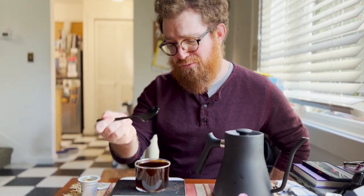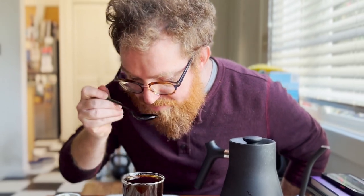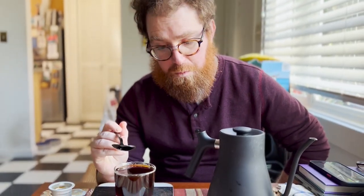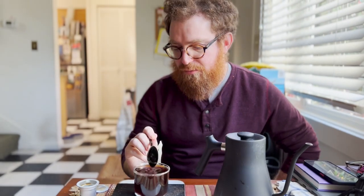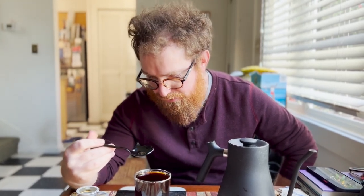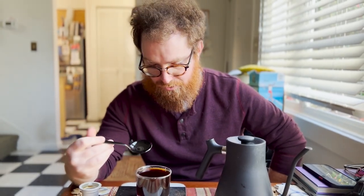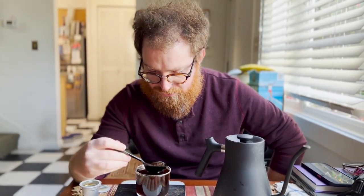So let's see. I'd like to take a moment to reflect on my Onyx cupping spoon. Beautiful cupping spoon. All right. It's definitely got really nice flavors. The aroma is a bit on the weak side, which I think I definitely anticipated. And so I might be a bit biased there. But it's not got zero aroma. It has some.